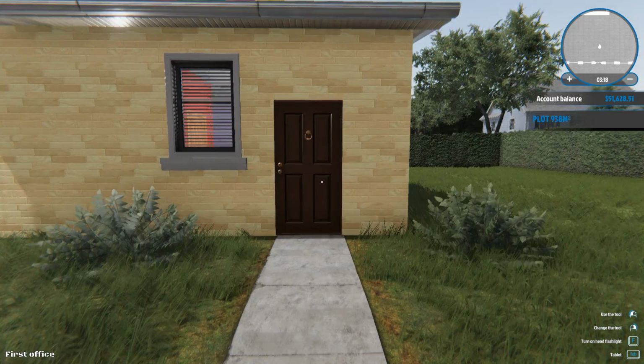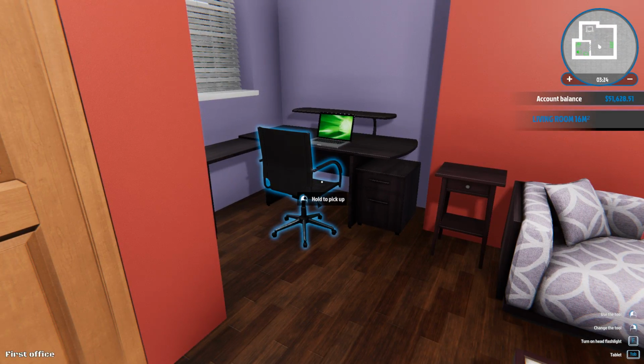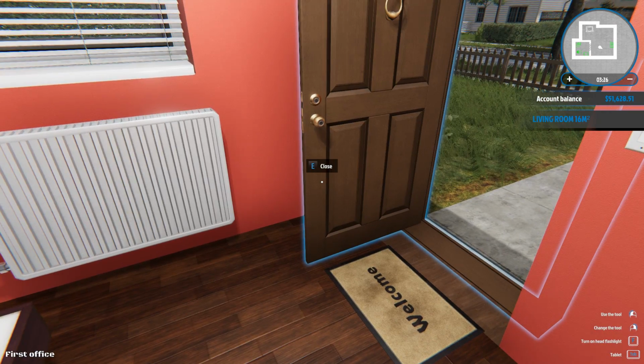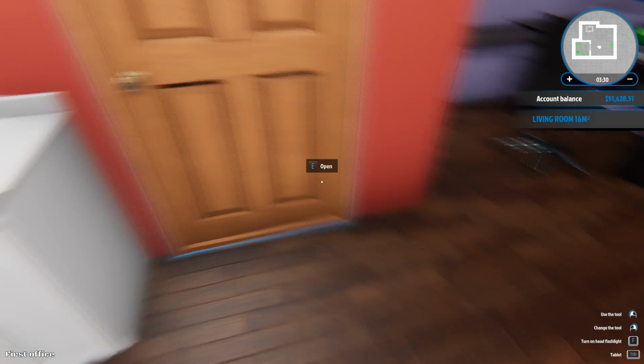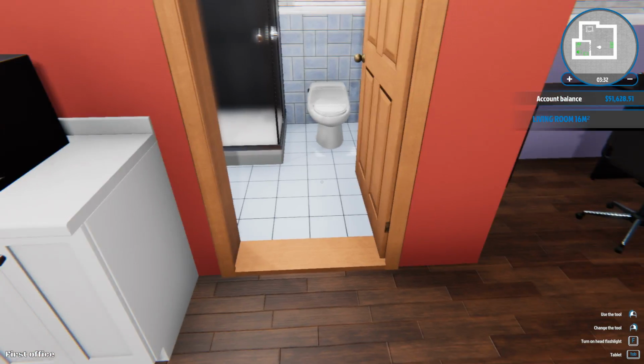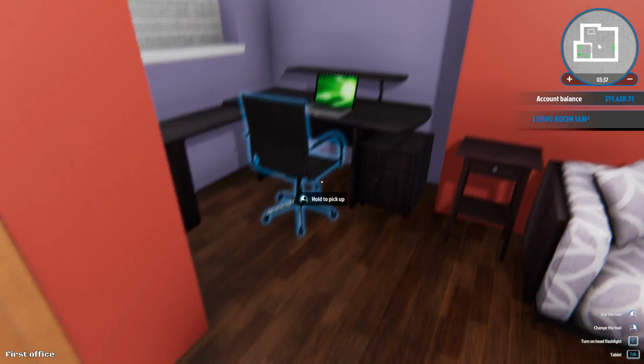Okay, so let's go in. Oh no, I did do new floors, or did I? Well, if I didn't do new floors, the floors are gorgeous anyway. Oh, but my bathroom looks lovely, doesn't it? All right.